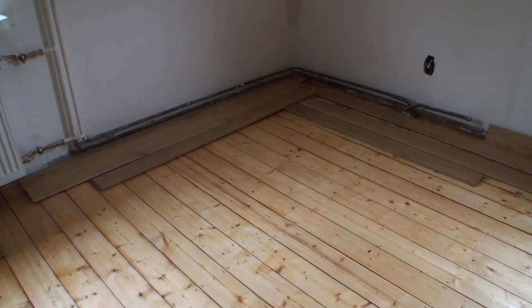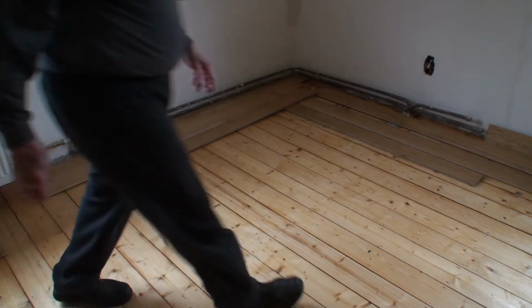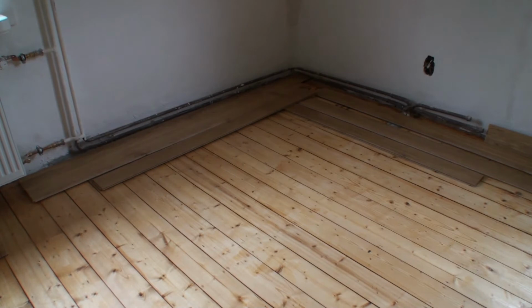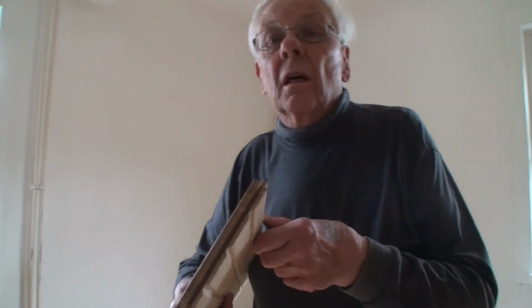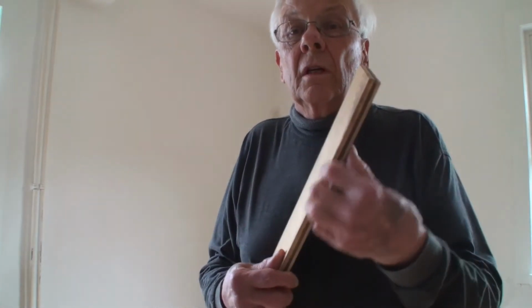So that's the plan. I've got all the wood that's laying on the ground there, actually, what I need. I'm using oak, solid oak flooring. These are tongue and groove. I think I've showed this before. Let's get this up here like this. A little bit higher maybe, like this, yes. Okay, these are tongue and groove. Here's the groove, here's the tongue.